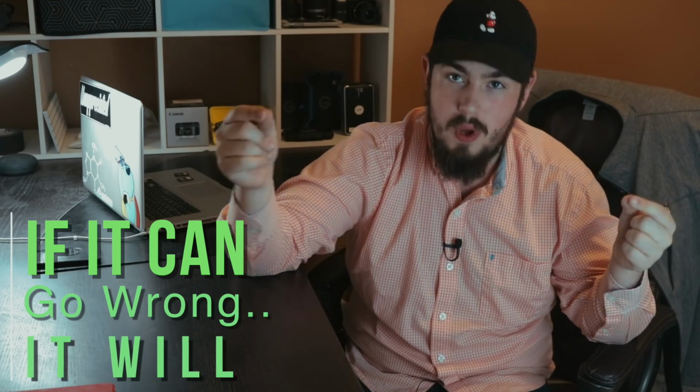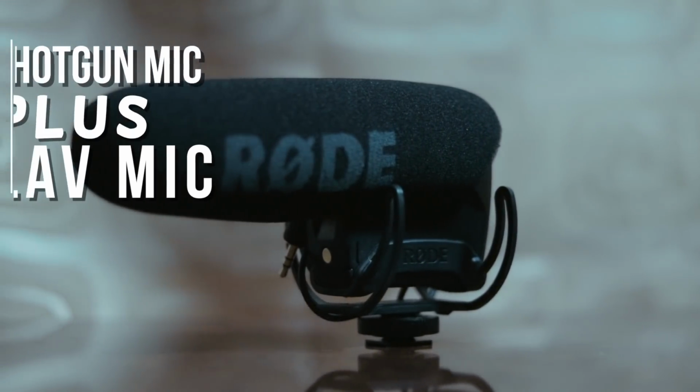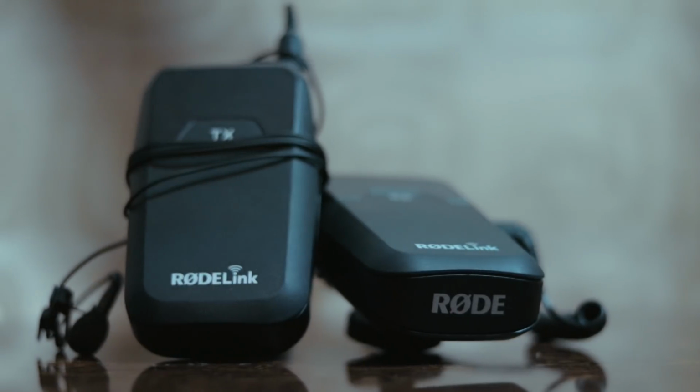In my experience, if something can go wrong, it will go wrong. So that being said, my first must-have for a shoot is two sources of audio. I like to bring a shotgun mic with me, and I also like to bring a lavalier mic. I'm using the lavalier mic right now, as you can hear. I use all Rode audio, so I don't really have any issues there.